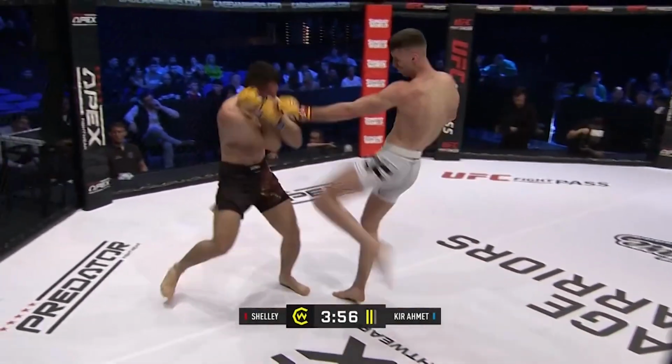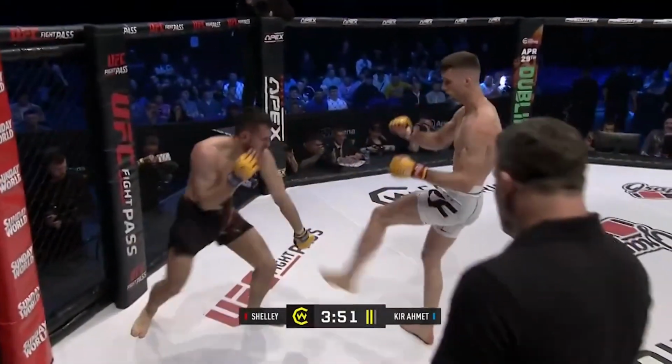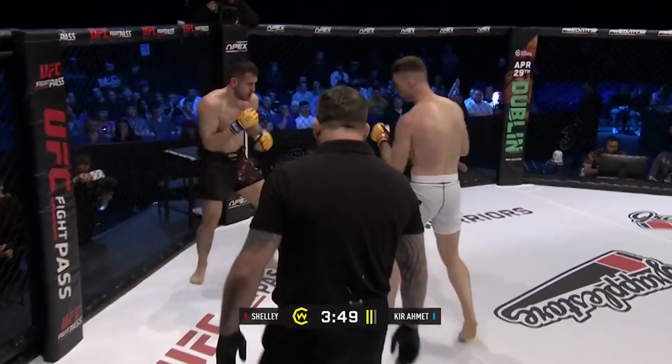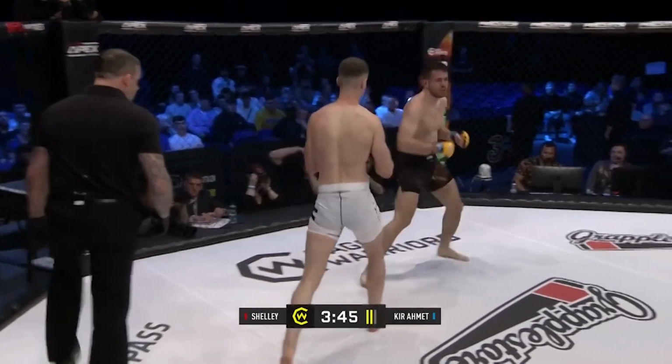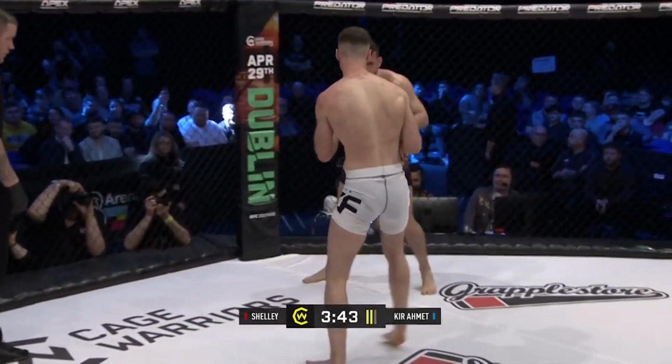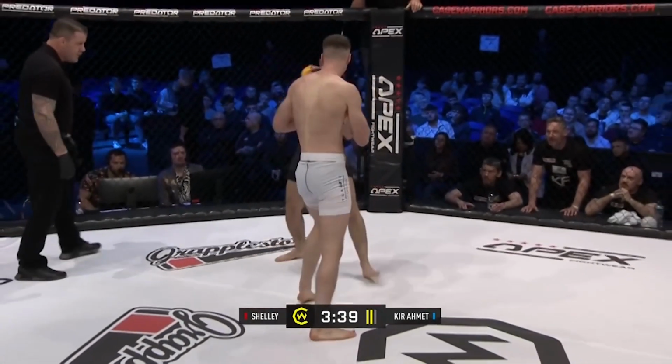Chris Fields calling for the left body kick. Oh, and he gets it. The Kir Ahmet did not like that. You immediately see those elbows drop. Oh, his whole body's, he started moving awkwardly. He throws a massive right hand. Completely misses, and I just have a feeling that Shelley's not just looking for a finish, he's looking for a spectacular one.